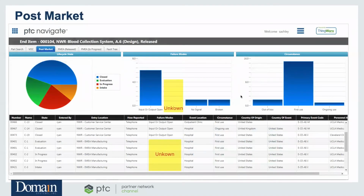And here's an example of the PTC Navigate dashboard view for post-market complaints. We see that it includes the state of each complaint, who entered it, from where and how it was initially reported, as well as the failure modes and the circumstances of use. This interactive report also has drill down capabilities to view full details for each complaint.